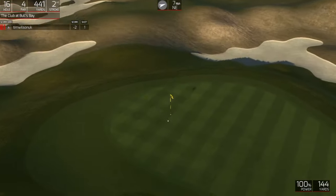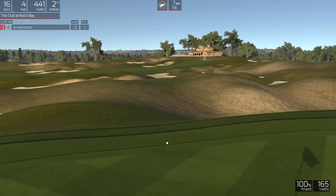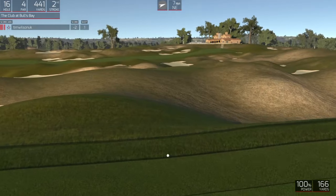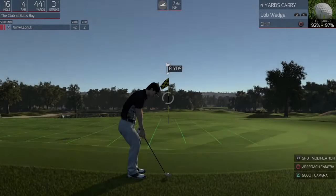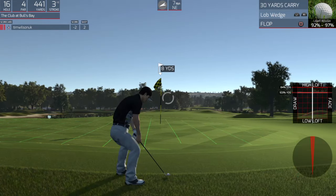It's going to be short, but it's not even going to be short enough. Oh, I really needed to hit the flag there, and I've still run out of green. Okay, that's not too bad. I'm not that upset with that shot.